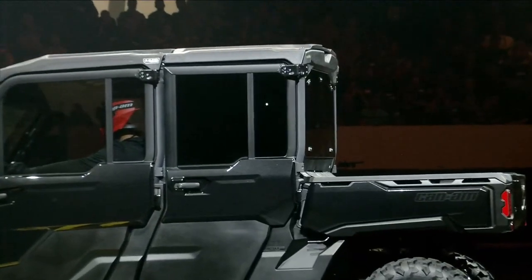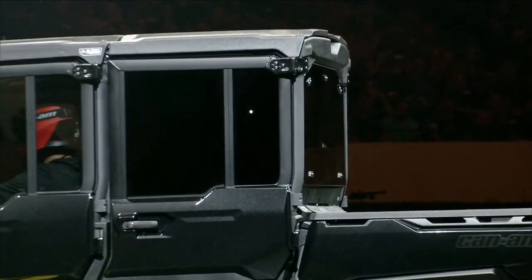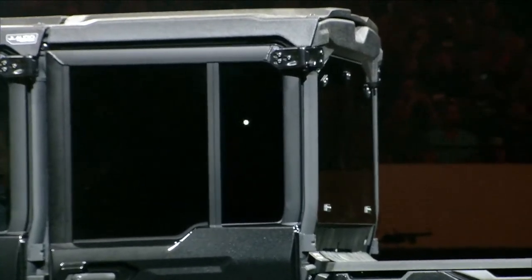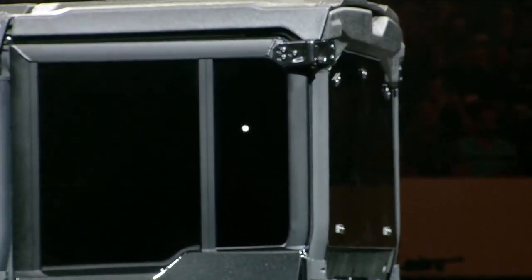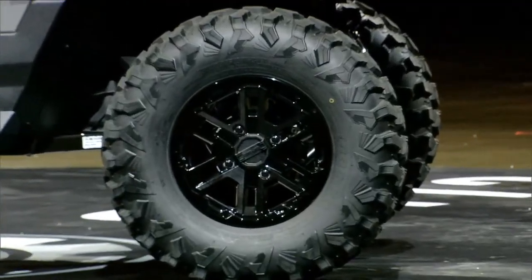And folks, that's not cheap film. The tint is baked right into the glass, so you never have to worry about scratching or peeling. Now that's Can-Am premiumness. Just like the new larger 15-inch cast aluminum wheels that look like they mean business.